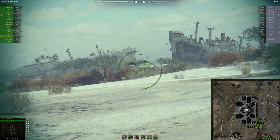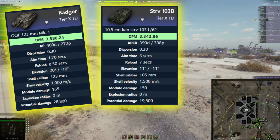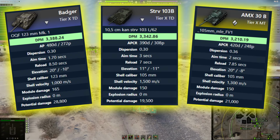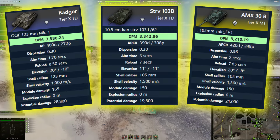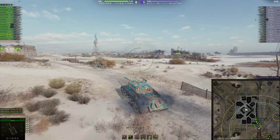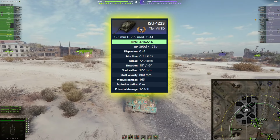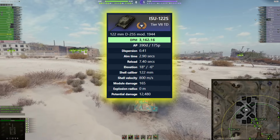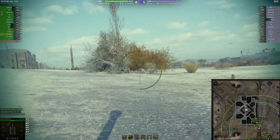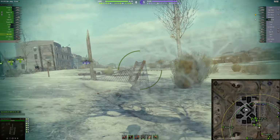7. The only tier 10 tanks that have better DPM are Badger, STRV-103B and AMX-30B. Well, you know, AMX-30B, you can divide that DPM by half because of the gun handling and penetration, but guys, it's crazy. Coming in with a freaking 3162 DPM at tier 7. Nuts, right?